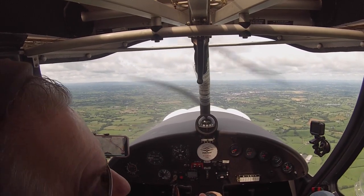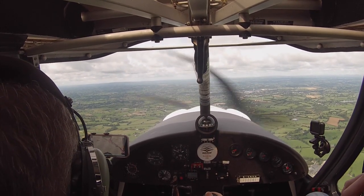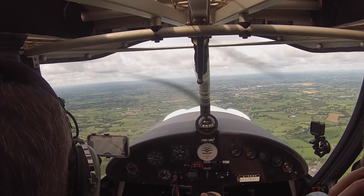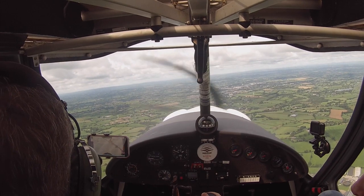There's a big quarry down here on the left. Not actually sure which quarry that is. And then that's Sagahan Dam. Right, I've heard of it. That's it up there.